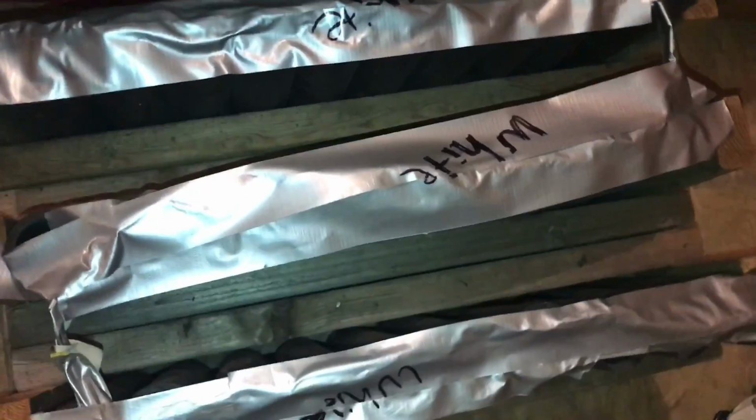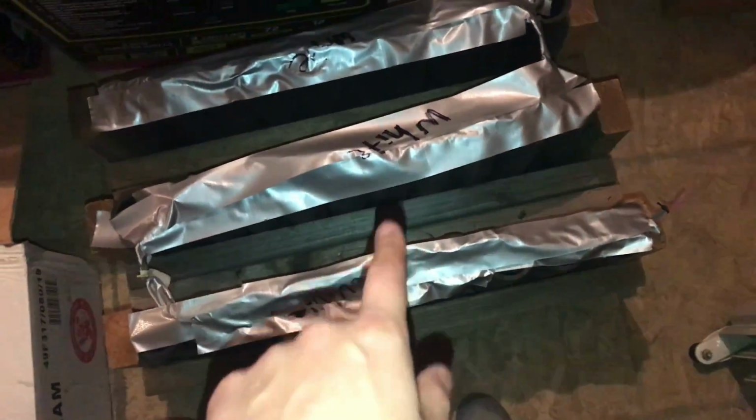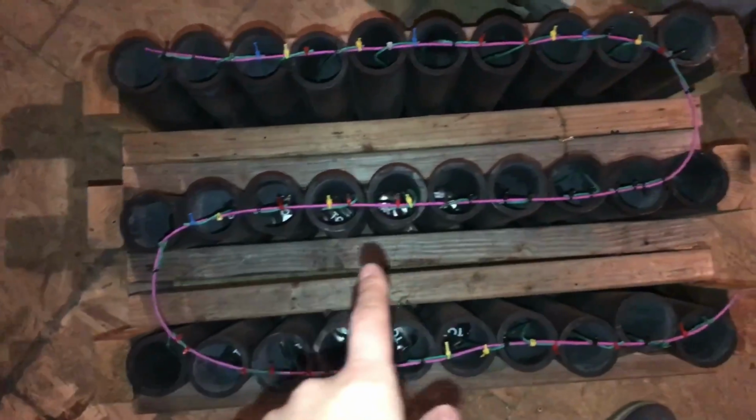I got this one done not too long ago, and you see I covered the top in duct tape so we don't have a repeat of what happened last time, where our finale actually went up in flames because of all the 30,000 shots of Saturn missiles. So now we're taking extra precautions here, and we're going to cover all these tubes with duct tape, even the finale. Alright, we got all the neon blues fused up, and I just wanted to show you how pretty that looks.